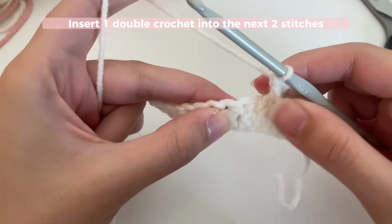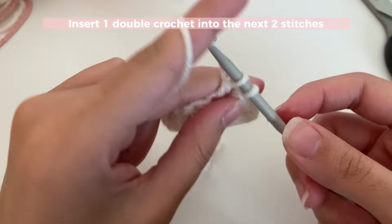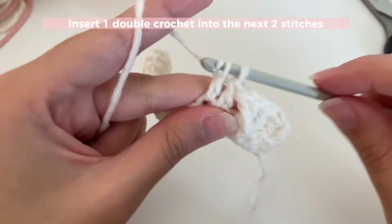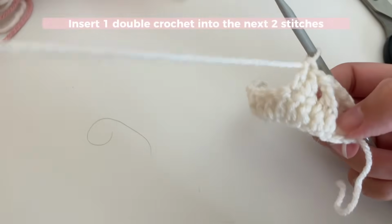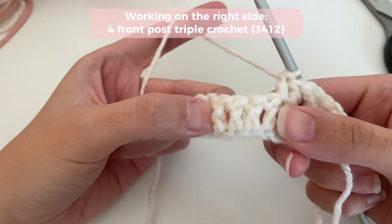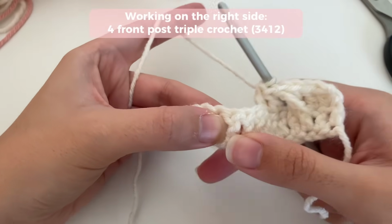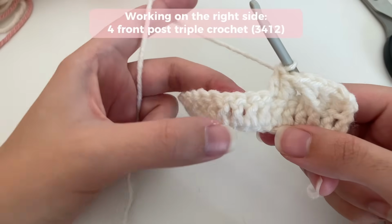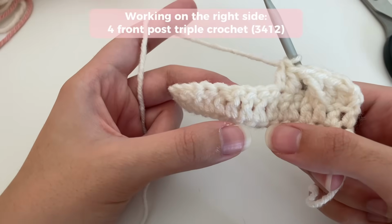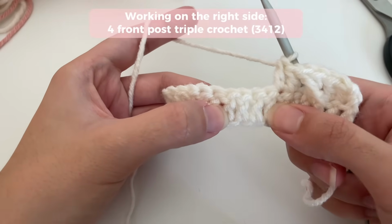Now in the next 2 stitches, we're going to be inserting 1 double crochet each. So double crochet, and double crochet into the next stitch. So after every texture piece, we do 2 double crochets. We're going to be starting the texture piece that involves these 4 stitches, starting from here till here. So 1, 2, 3, and 4. Now the pattern for this is going to be 3, 4, 1, 2. So you're going to start by front posting 3, then 4, then 1, then 2.